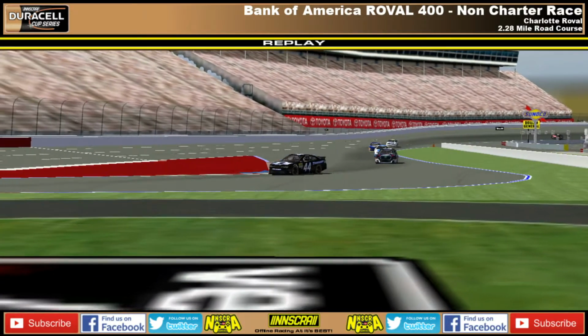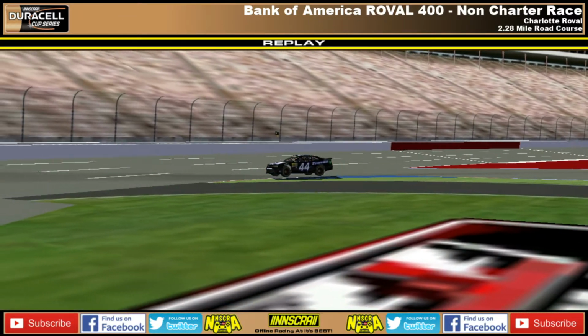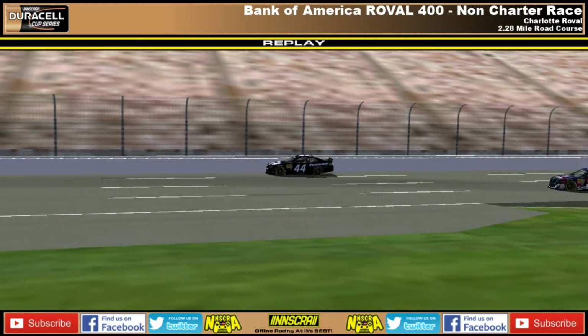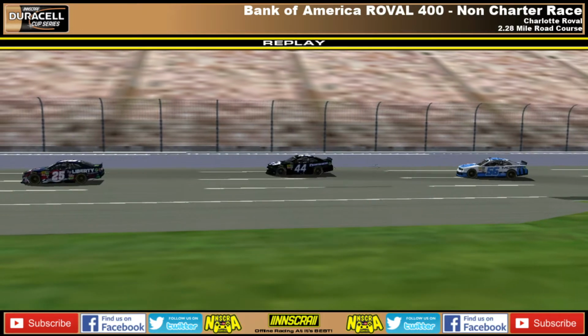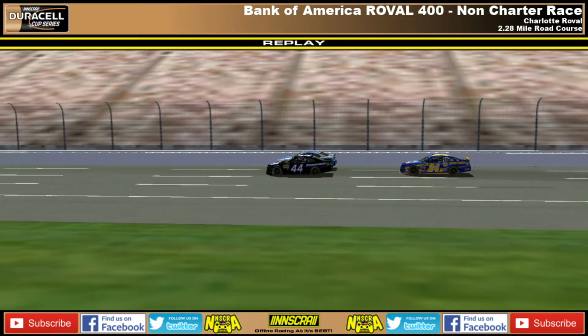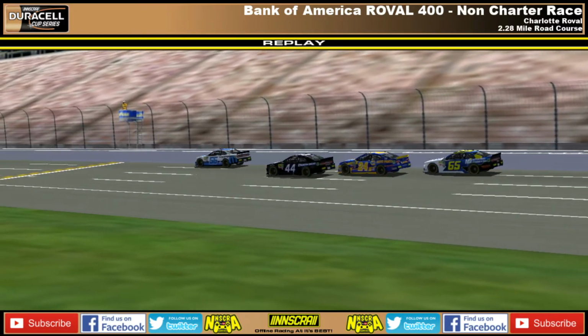Following Z Stultz in the 44, running in 18th place, and we see how that car just flies up into the air. They're hitting the rumble strips, and he just had no control when that thing landed back down on the ground. Slides up into the outside wall, and then everybody's trying to slow up as he's trying to get his car refired.